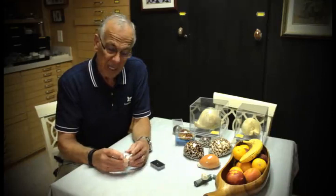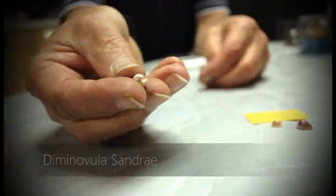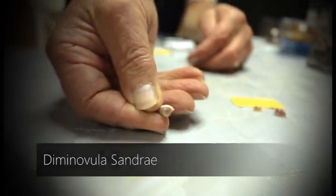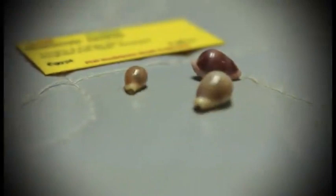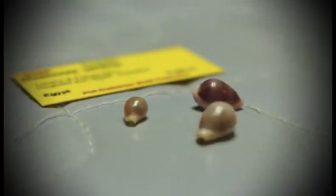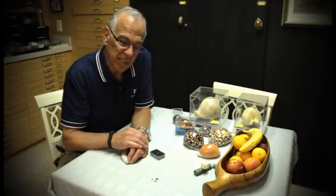And it was an extreme honor to have these little shells named Diminovula sandrae, after Sandra Noodleman. They were named by two malacologists, Felix Lorenz and Derek Fincy. They were found off of Hurghada, Egypt, in very deep water. They are beautiful little shells with very distinct characteristics, and they are a family called ovulids, which are very similar to the cowries, but there's enough difference that systematically they are a separate family. So this is Diminovula sandrae, and very much an honor to have it named after Sandra.